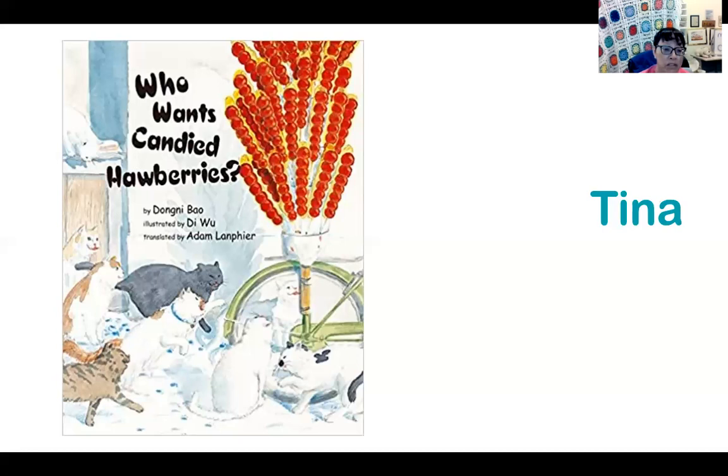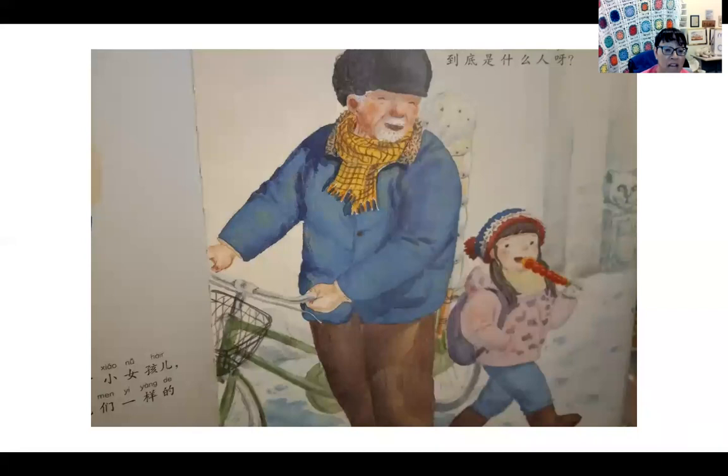Where are all the children? How will he make the money he needs to buy medicine for his wife? A child with a special padded coat comes to bring several more special children with her. The page that I chose shows the girl who purchased the peddler's last candied hawberry. Where did all the other children go? There were a few surprises and a bit of fun with the peddler.